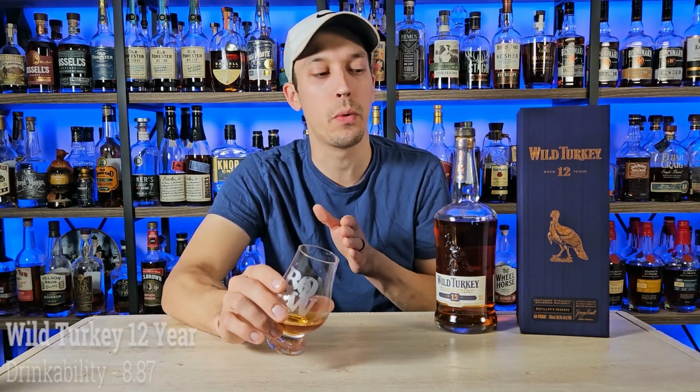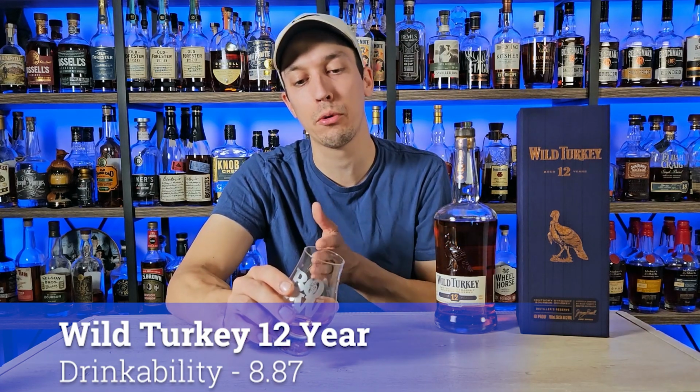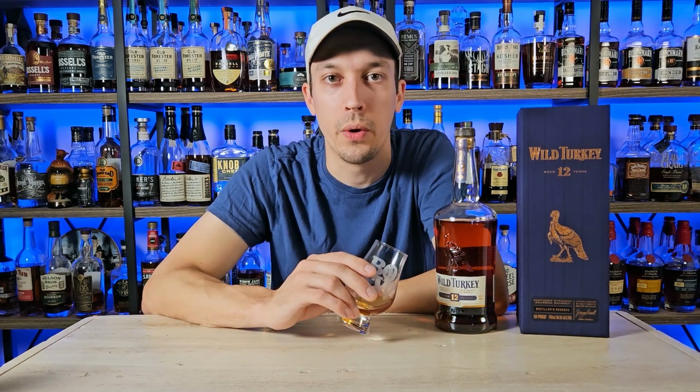I'll say this, only because it's a little bit lower of a proof, I'm going to go in the high 8s. I'm going to go like 8.87 when it comes to drinkability on this. Fantastic when it comes to drinkability. I just know there's some higher proofed whiskeys that I've had out there that still drink very easy, so I don't want to quite put it into the 9s. 8.87 is where we're going to put it when it comes to drinkability.